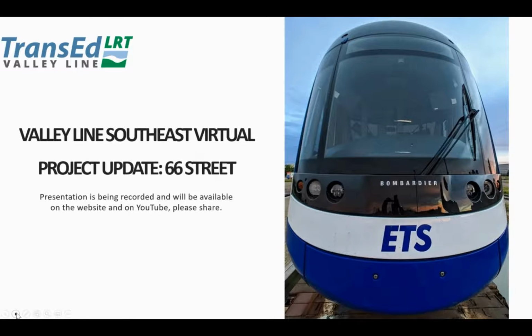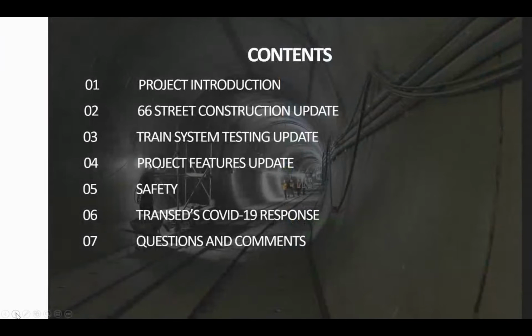I'll give you a quick summary of what this presentation is going to look like. I'll talk to you a little bit about what the delivery model is and the P3 model. And then I'm going to take you right down into the 66th Street details. I know a lot of you are joining today from that neighborhood, and we want to give you a good, thorough update on the work that's happening in your neighborhood. From there, I'll turn it over to Eric, and he's going to take you through some of the train system testing and give you some education on that. It's very interesting information. I think you'll enjoy that segment.